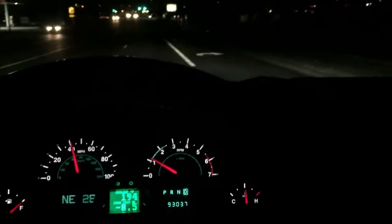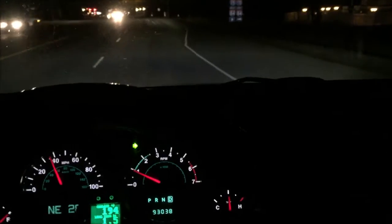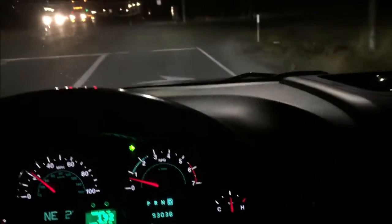So I'm going to get on the on-ramp up here, and I've got a comparison video of the 3.8, so you can see a good comparison. But like I said, I'm going to catch a red light, so this will be from a dead stop. And I've got another video clip I'll throw in there of the 3.8, and you can see the difference. So like I say, we're starting, and this is an incline. This on-ramp is an incline, and then it merges onto the freeway, which is an incline.